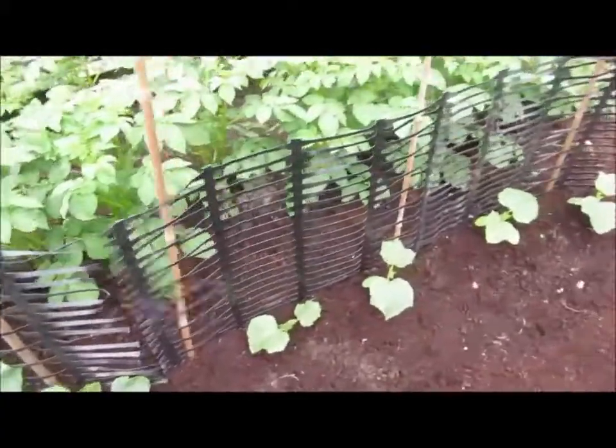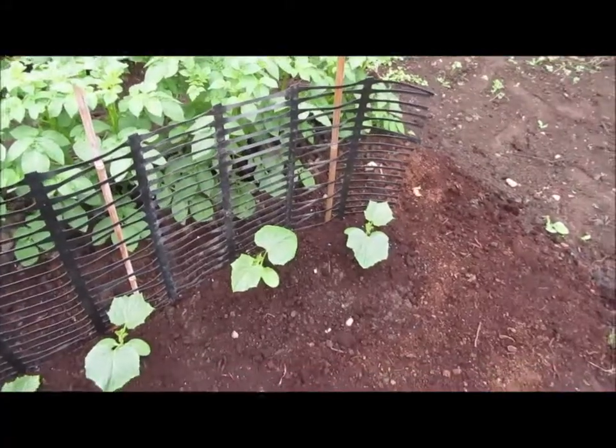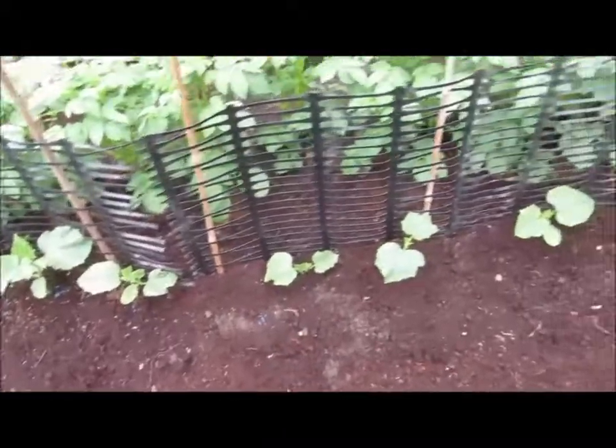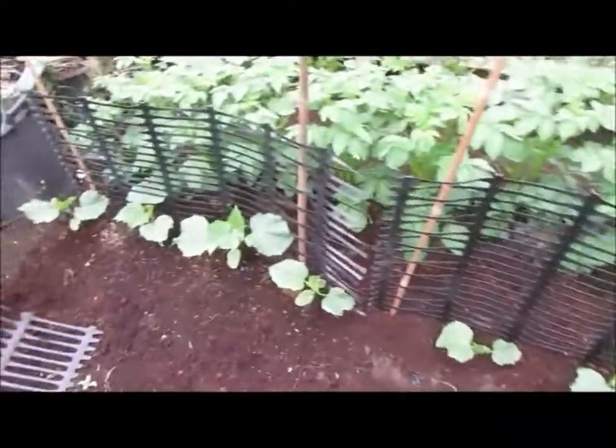Well, after the disaster at the beginning of the season where all my seedlings were getting eaten by slugs and snails, I've actually got 8 cucumber plants here now. 1, 2, 3, 4, 5, 6, 7, 8. Yes, 8. So I'll start training them up soon.